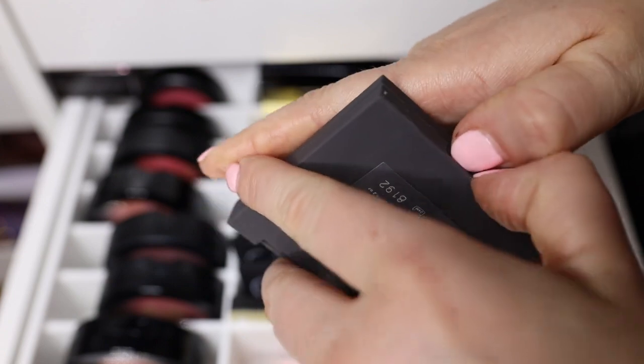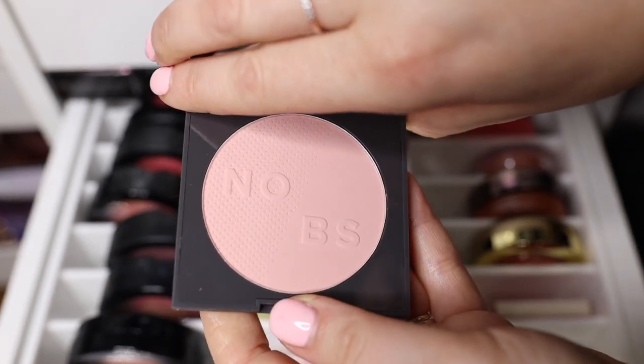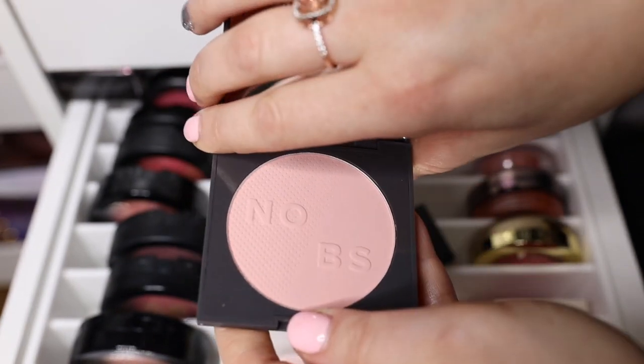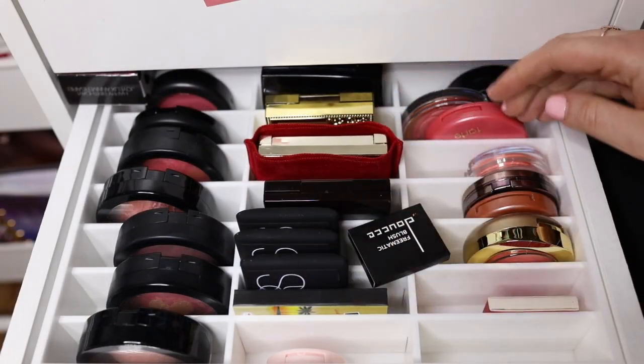Then we have the PYT Beauty blush. I love their eyeshadows, by the way. Oh, this is an interesting shade. It's very light. I might actually hold on to this one. All right, guys, we do have a lot more to go through.